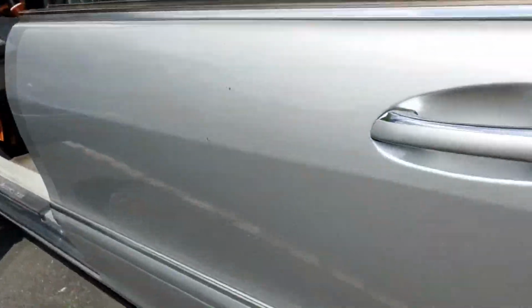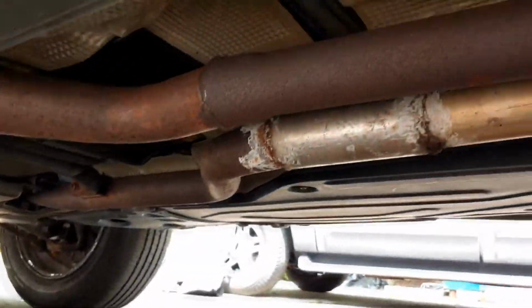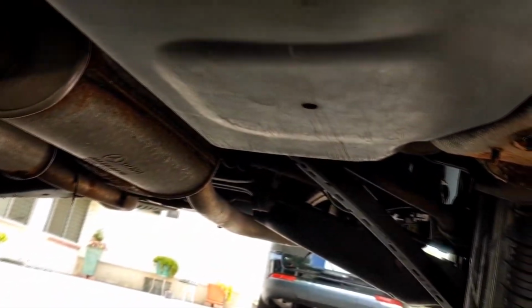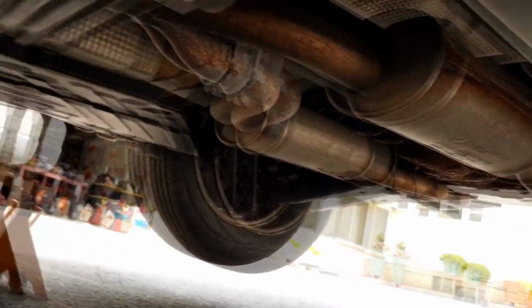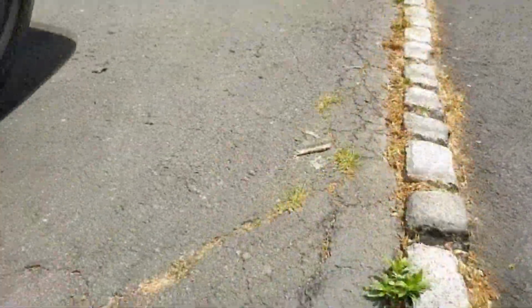But I found the exhaust leak. At least one of them. So I'm probably going to take the wheels off. I don't have my creeper with me, but I don't know what that is there hanging on the exhaust. Not worried about it. I got to go do that programming thing.